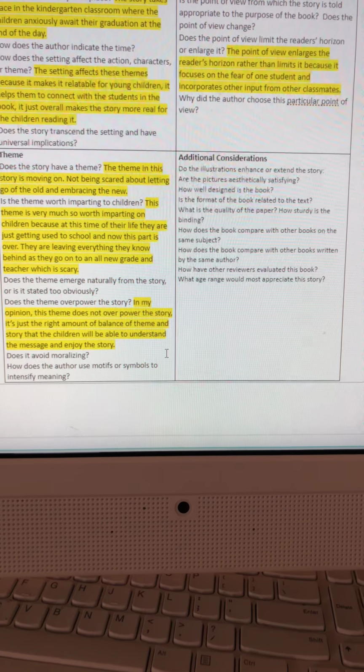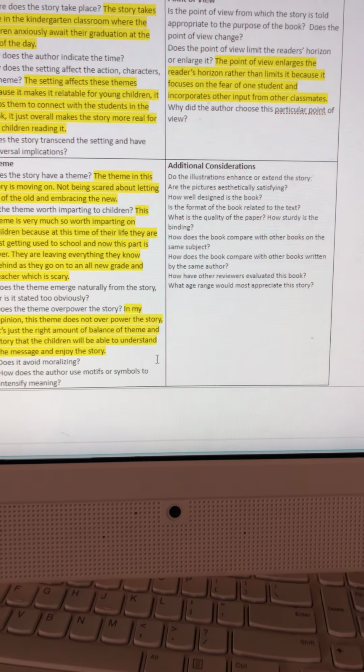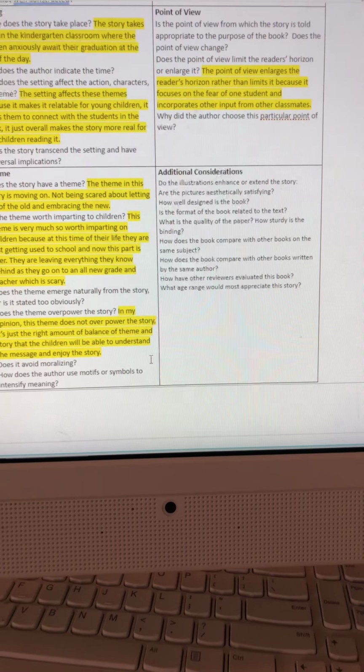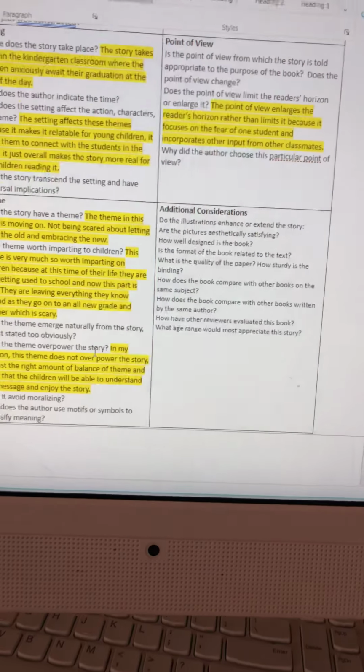It's just the right amount of balance of theme and story that the children will be able to understand the message that's being conveyed and just really enjoy the story because it'll help make them feel better about it all the way around. Now I'm gonna read the story for you guys so you can have a chance to listen to it.